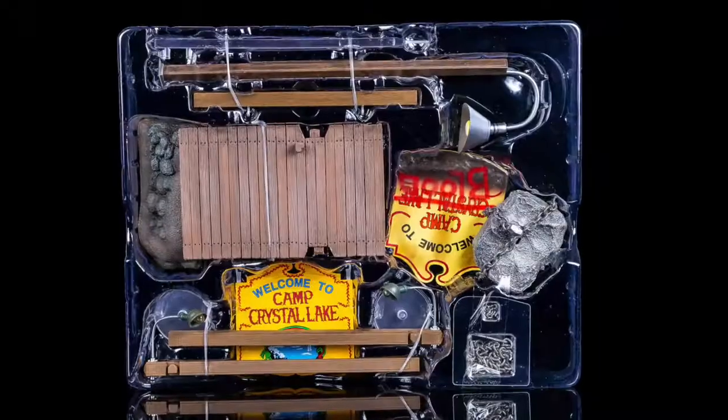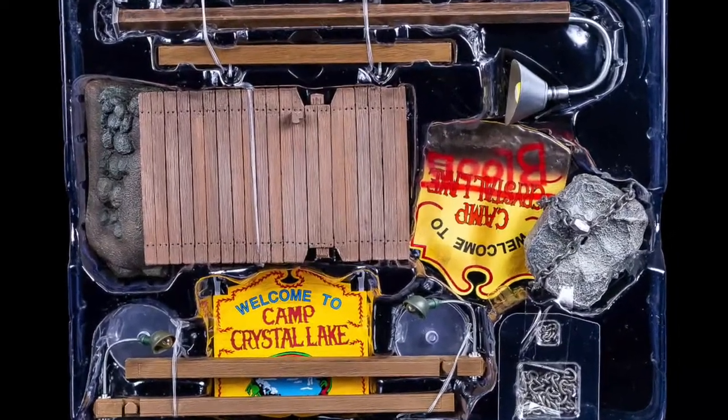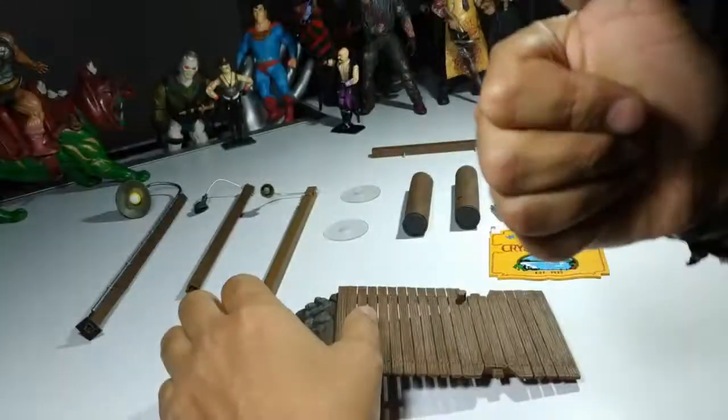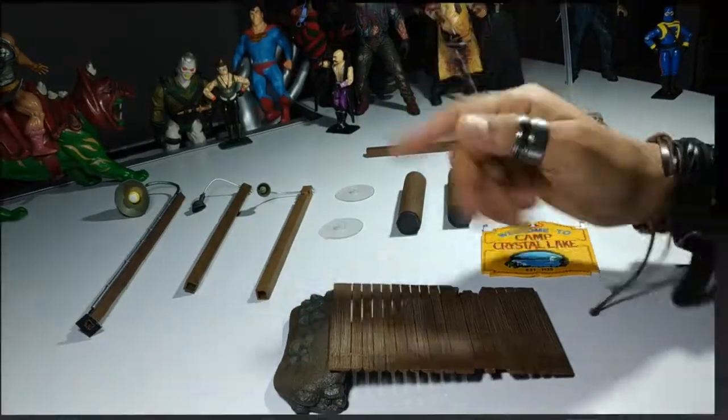Alright, I happen to have this set thanks to my cool cousin Eric Guevara, who obviously knows what I'm into in terms of action figures and collectibles. So thank you, cuz, aka Primate.